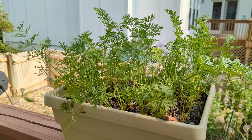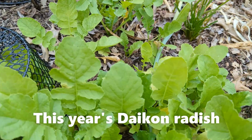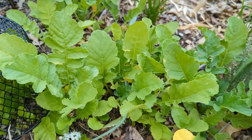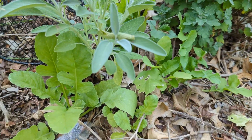Crop number 3 is daikon radish. Are you starting to see the trend here? These are all root crops. We started to grow daikon radish in spring. They bolted too fast, but when we sowed some seeds in June, we harvested wonderful radishes later in the year.